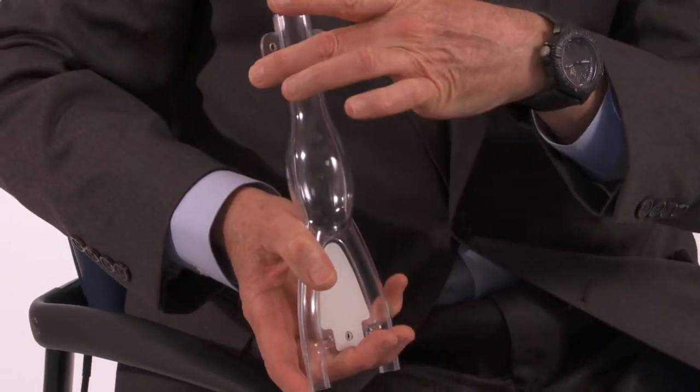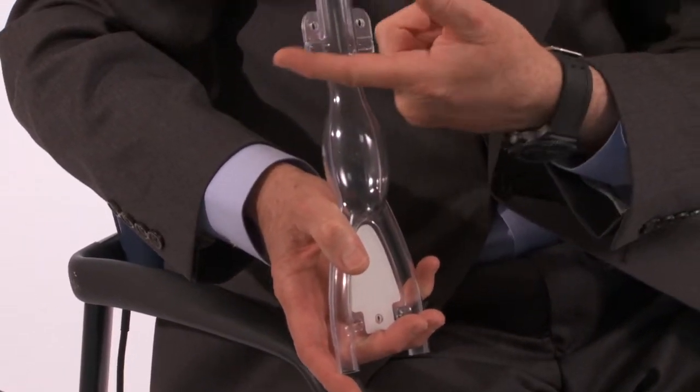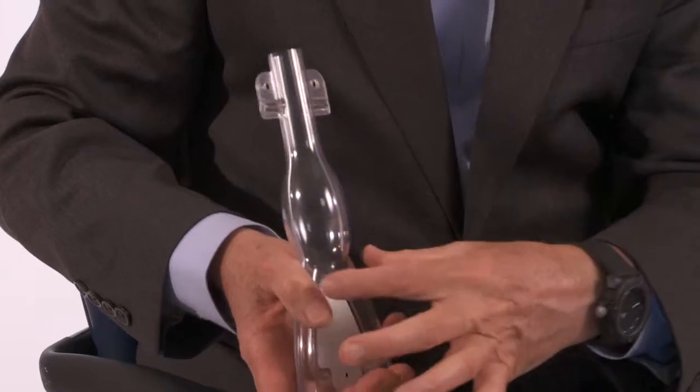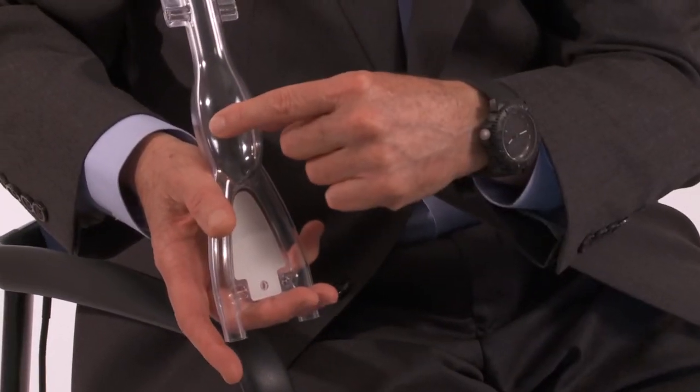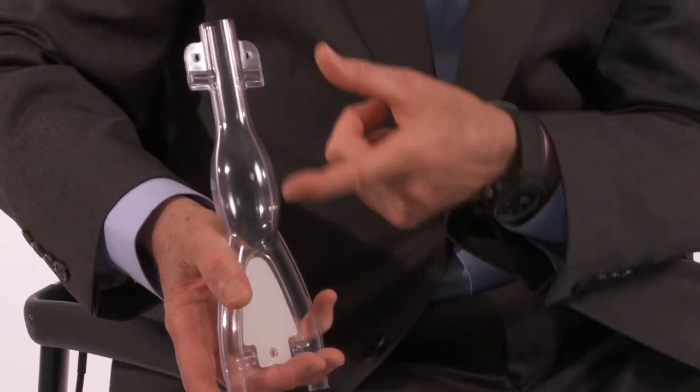The aorta, by and large, distributes blood to what lives in the abdominal cavity: the stomach, the liver, the small intestine, the large intestine, and the kidneys. This is the abdominal aorta. These two branches here go to the kidneys. These branches here go to the legs. And the abdominal aneurysms are usually located in this section here.